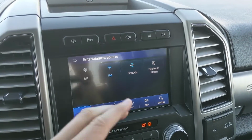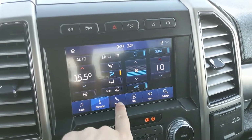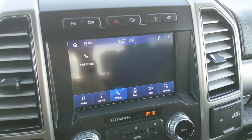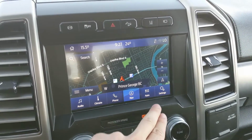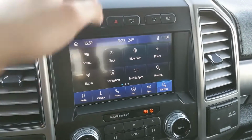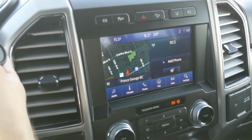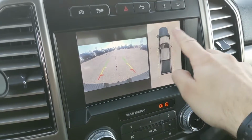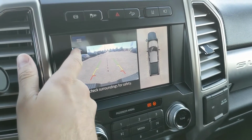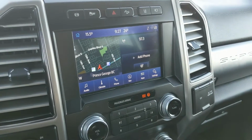You have your digital climate controls with dual zone front climate and a heated steering wheel, so you can keep your fingers toasty. You have your Bluetooth phone controls, your navigation screen, so you're hopefully not going to get lost on your travels, whatever apps you may have installed, and settings for your screen and some other features around your vehicle. Then shifting into reverse, you do also have a backup camera with a full 360 view, so you're going to be able to see all around your truck and hopefully avoid hitting anything, with dynamic hitch views, so you can zoom in and have an easier time hooking up a trailer.